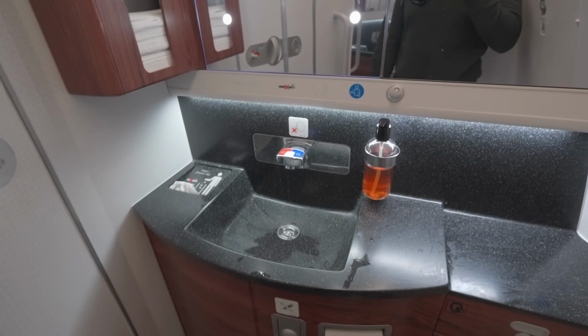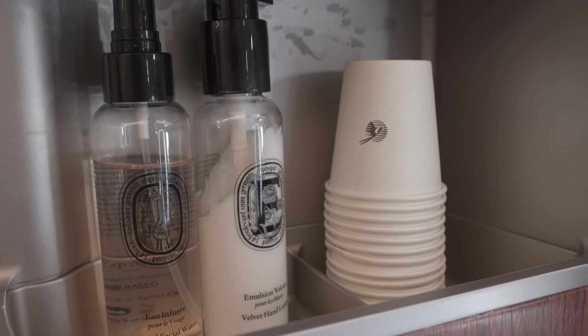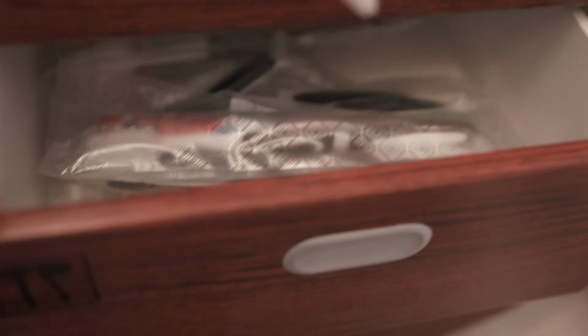Alright, let's check out the lavatory and change into pajamas. The A350-1000 offers 2 lavatories in the business class section. The lavatories were spacious, the sink was wide, and amenities were available in drawers.